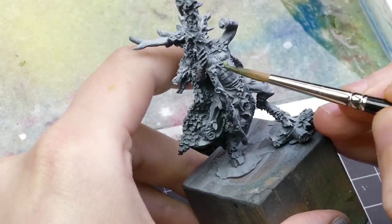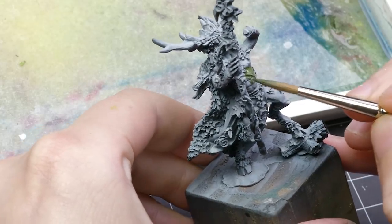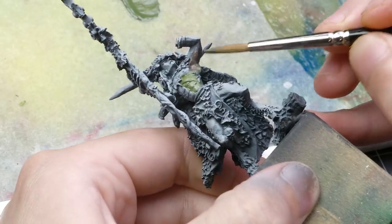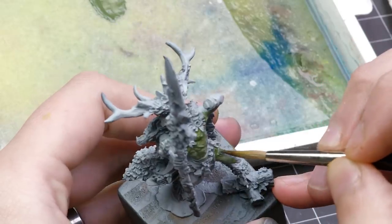I began with the skin tone on Orion. I like to tackle what seems like the biggest part of the miniature first to get it out of the way. Starting with a murky, desaturated green, I began base coating while also wet blending in an even muddier green that I got by mixing magenta into my initial green color.